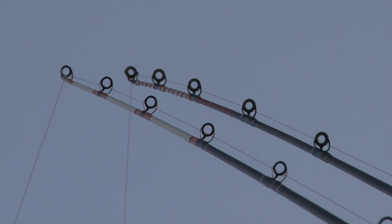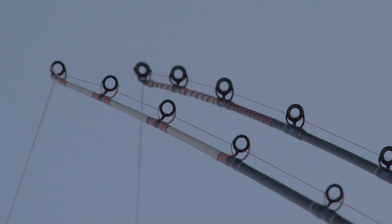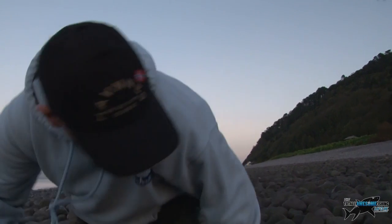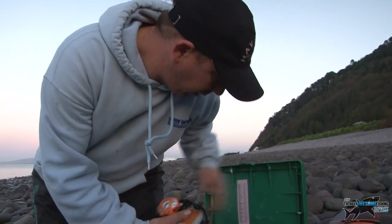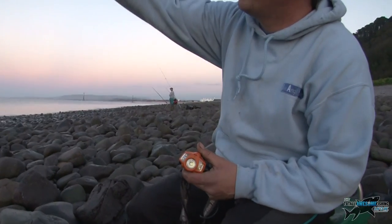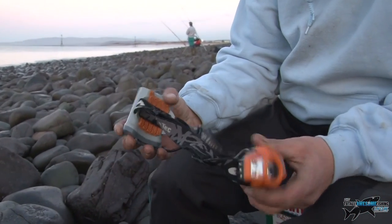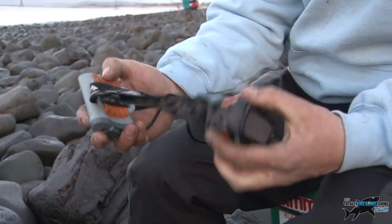On the point of bite indication, Craig, when it's in the dark, do you paint your tip, put a light on it, isotopes, or what? I've got reflective tip tape on there, spiralled on one of the rods, and the other rod is just plain. You can get those tip lights, but I'd avoid them if you can, because of casting problems and line wrapping around them. So reflective tape on the top 6 to 10 inches of your rod, and a good quality headlamp.